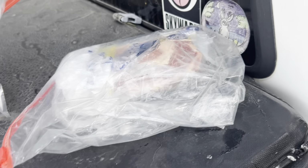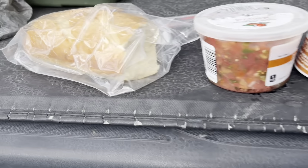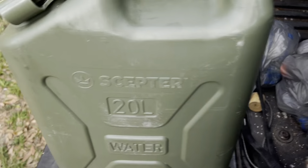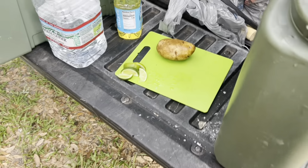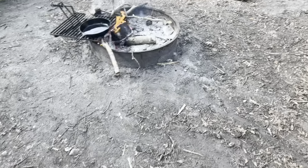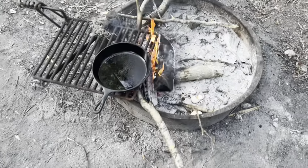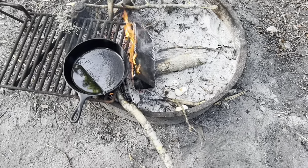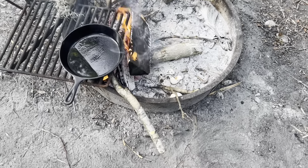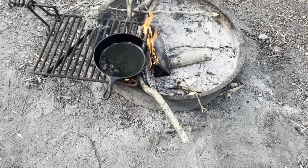We got our ribeye. Can you see it? I didn't take it out quite yet, but got our fish, some salsa, some bread, and I think I'll even fry up another potato. Got the oil heating up on the skillet over here. I think I'll fry my fish first, just for an appetizer. Anyway, don't know how much I'm gonna be able to film because I probably will need both hands there.